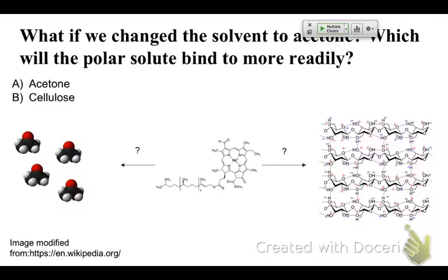So let's think about then, this is our other solvent we'll be using. This is that acetone. I'm not throwing something new at you guys. So what if we change the solvent to acetone? Which would our polar solute, this is the chlorophyll A right in the middle here, bind to?